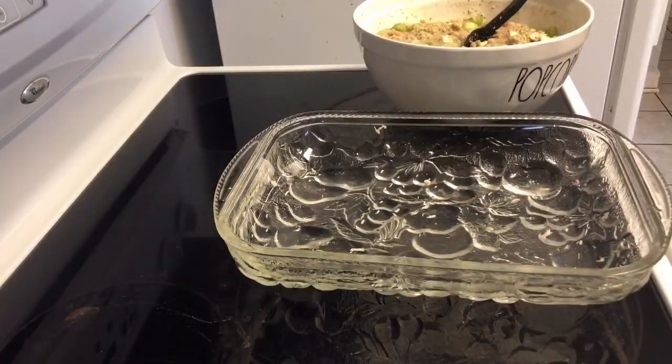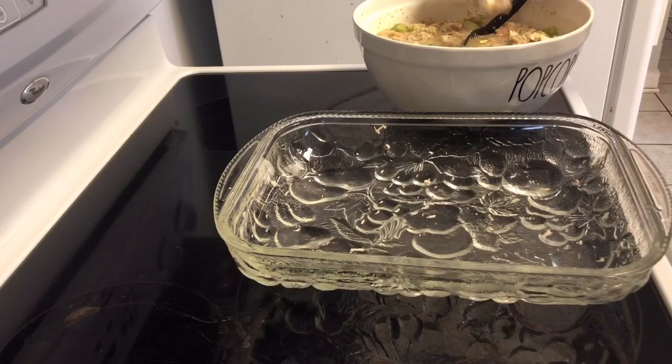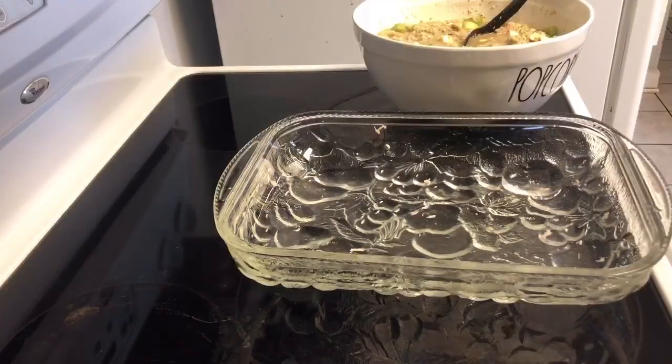Because everything in here is fully cooked, you can taste this and see if you need to add any salt. I'm gonna add just a little bit of salt. Other than that, it's perfect.